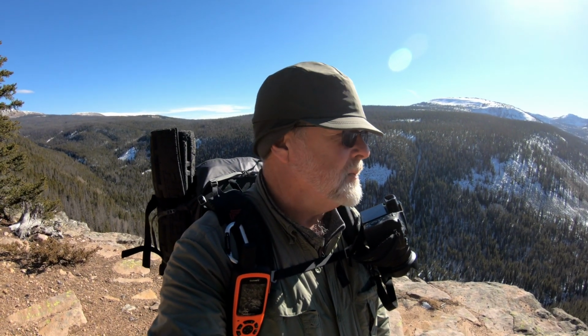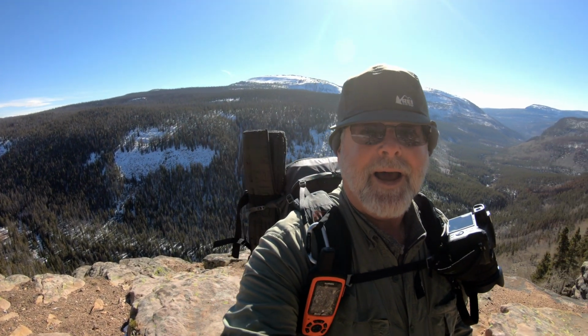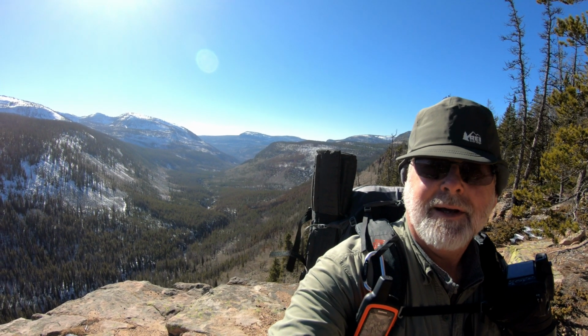Well, I just got done having a little lunch, resting a little bit, taking some pictures, and it's time to head back. Short day, I got to make sure I give myself plenty of time to get back on the trail and get back to the trailhead. Loving this overlook here. I'm gonna spin around here and give you one last shot at it. It's pretty incredible. That was my view for my lunch.